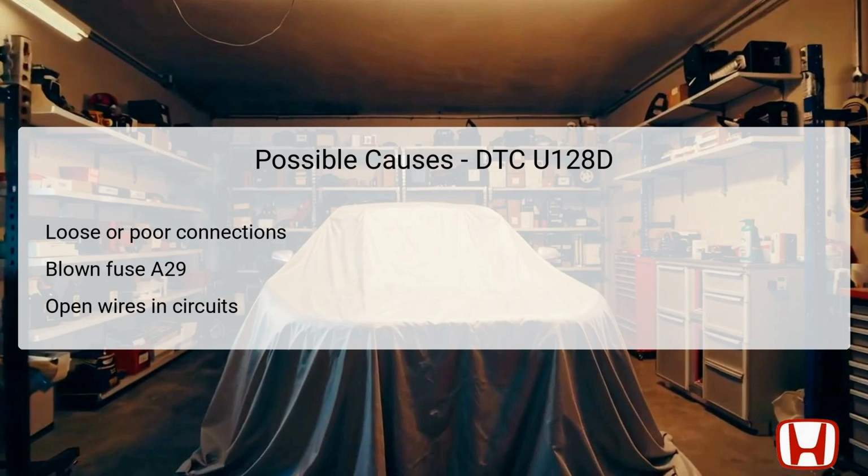Additionally, the diagnostic step involves checking the blown fuse A29, located in the underhood fuse relay box. If this fuse has blown, it signifies an electrical fault within that circuit. Lastly, open wires or high resistance in either the B-CAN lines or the power and ground circuits could be responsible for the failure. Thoroughly examining these areas will help in diagnosing the specific issue responsible for the DTC.